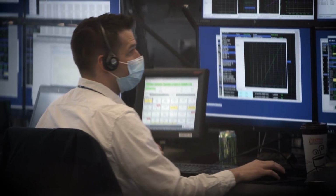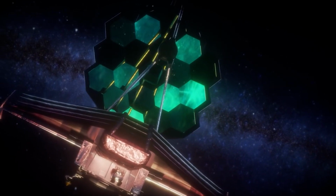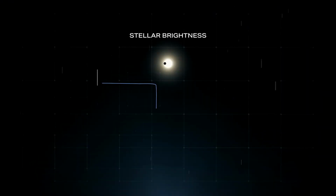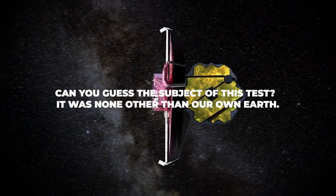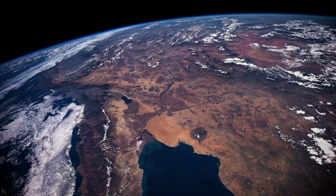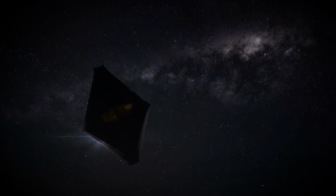In a recent bold move, scientists conducted a space experiment to test the James Webb Space Telescope's capability to detect signs of intelligence from distant locations. Can you guess the subject of this test? It was none other than our own Earth. Armed with extensive information about Earth's atmosphere, these researchers meticulously adjusted the data, causing the telescope to observe our planet as if it were a distant star many light years away.